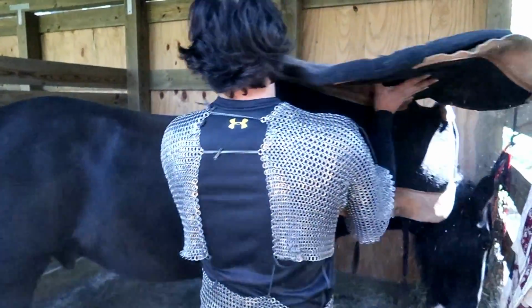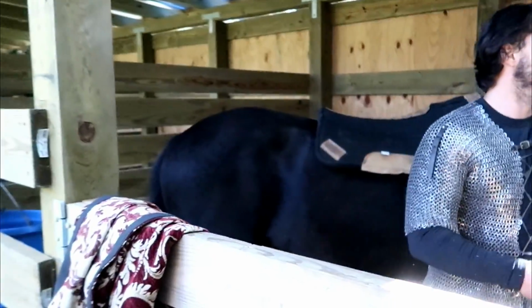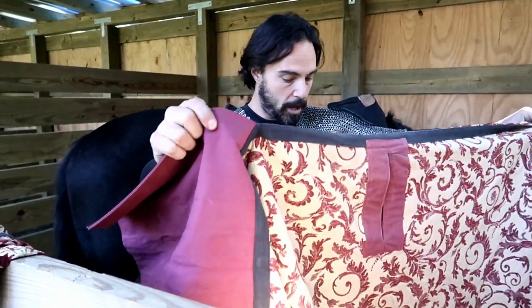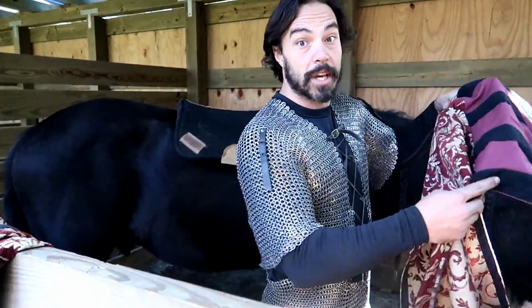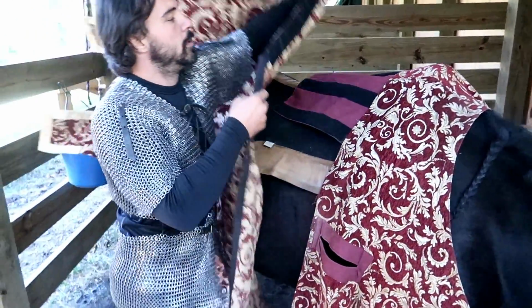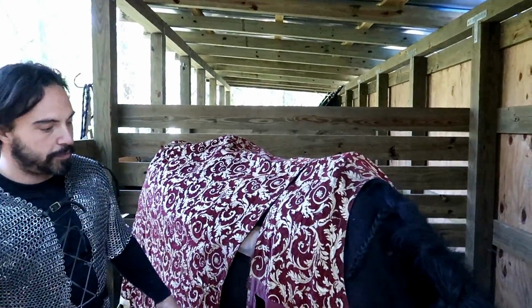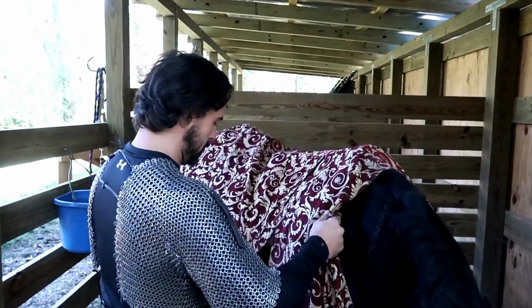So this we put on first. It's called a caparison. In that time period, they would use specific colors or specific heraldry to identify each other, to identify friend or foe on the battlefield. And in tournament, it represented either your family or the lord or king that you were representing. Just like human clothes, these are tailor-fit to each horse, so they're comfortable and don't drag on the ground. This was made just for him.